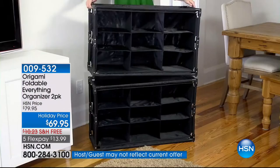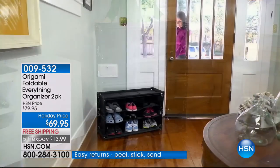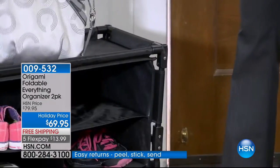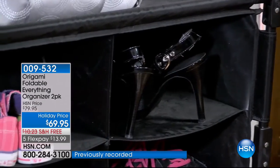Item 009532. You may never have seen these before, or you may have seen them, but you haven't seen them with free shipping and handling. So today is the day where you finally say, you know what, I'm gonna go for it.